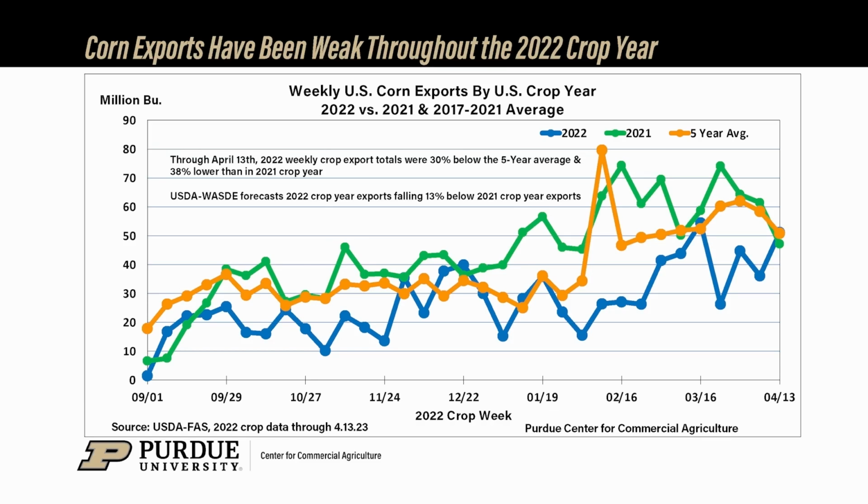So if you look at what's going on in terms of these spreads and what's taking place in the export channels, it's kind of interesting. Corn exports this year have been relatively weak. Looking at the weekly export shipment data from USDA, through the 13th of April, weekly crop exports of corn were down about 30% compared to the 5-year average, and almost 38% lower than the 21 crop year. So pretty soft exports.